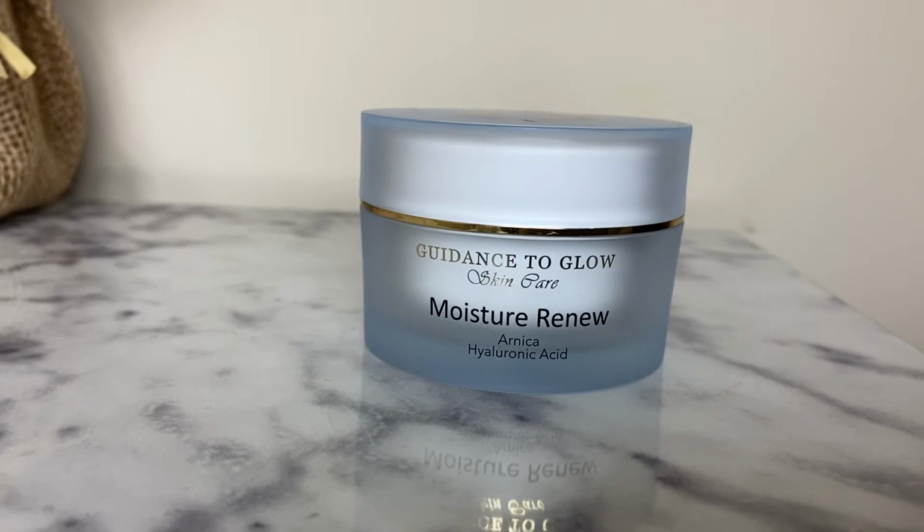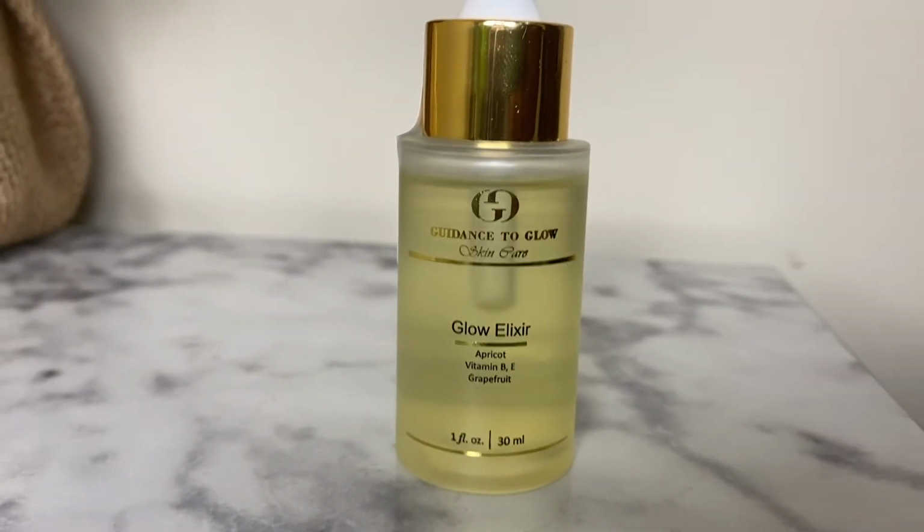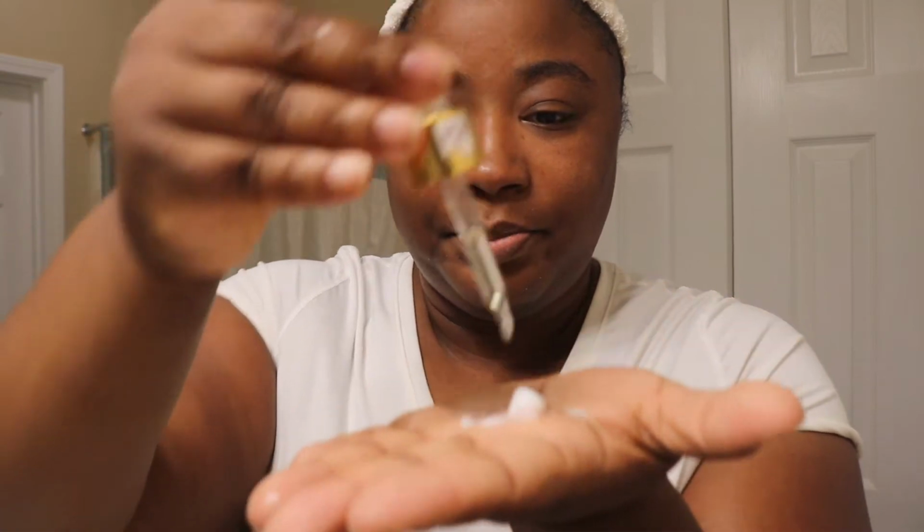Next up is moisturizer, which is the Moisture Renew. So now that it's fall, I take the Glow Elixir, which is just oil, and I sprinkle a couple drops with the moisturizer.